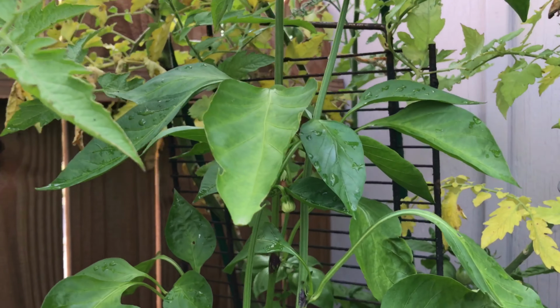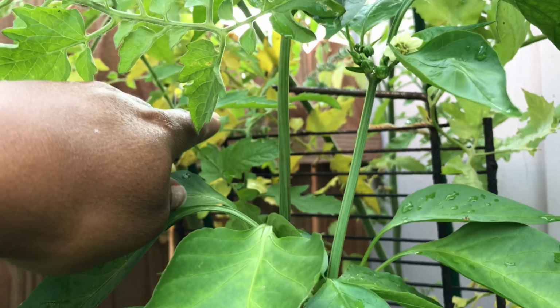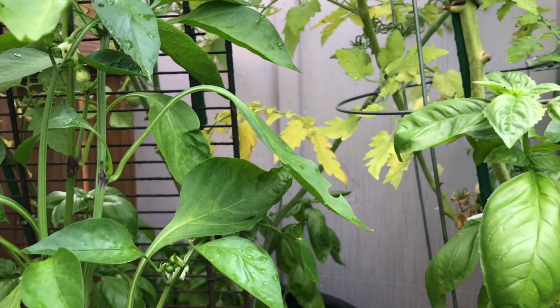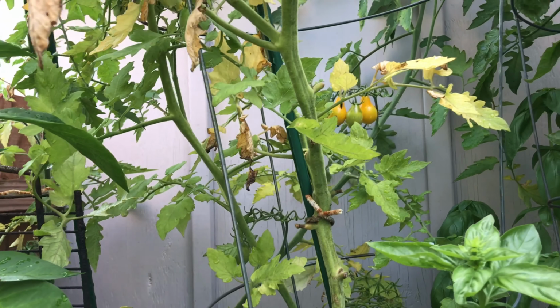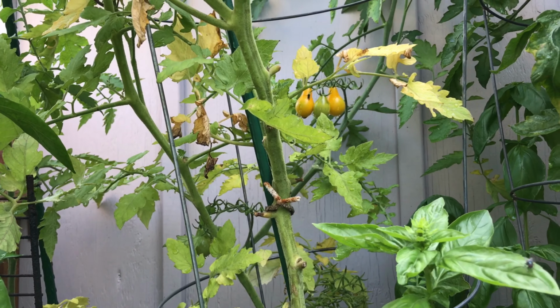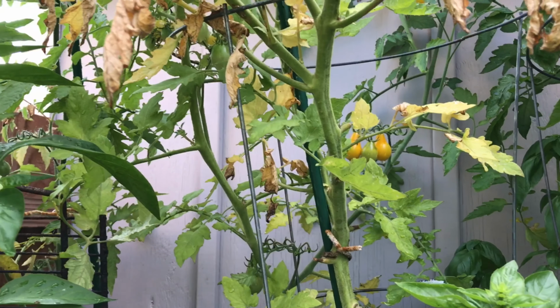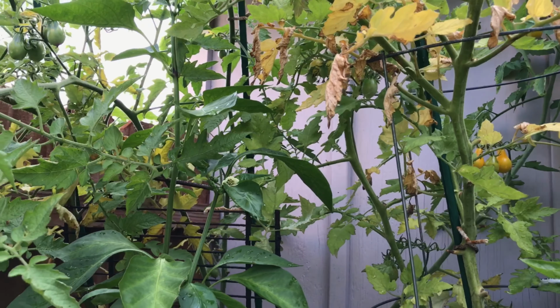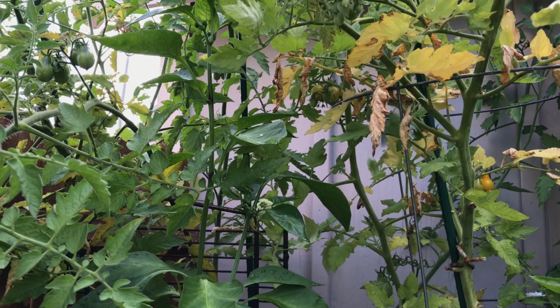I'm just gonna clean up these yellow leaves back here. That's all I'm gonna do for that. And same with the other plant in there, which doesn't have as many yellow leaves. But they're both still producing very well, and that is a good tomato. Very productive plant.